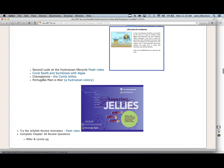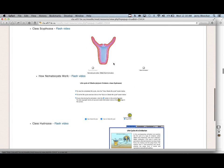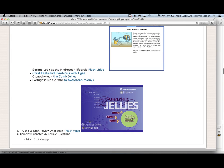Check out another variety of jellyfish we call the comb jellies here. Neat little mention here about coral reefs and the symbioses that happen with algae. There's plenty to go through here, great reviews. And I think at the bottom, oh yes, your jellyfish review is just this.